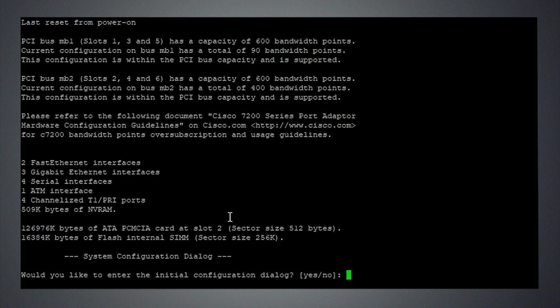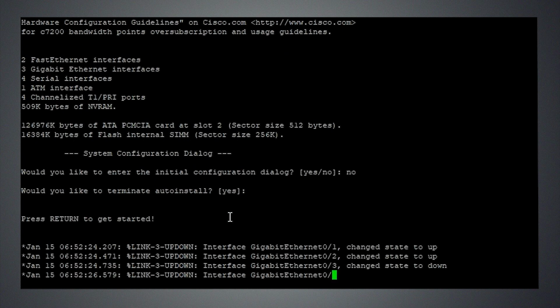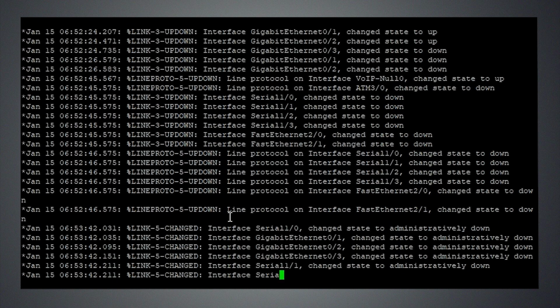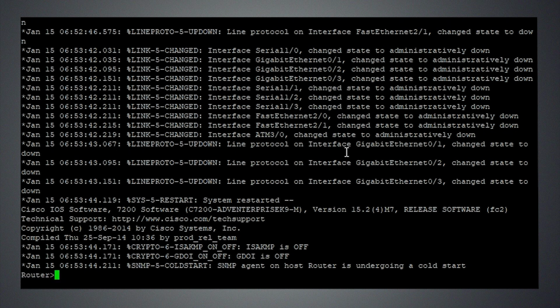And it's loaded up into the default, let's see, terminate auto install, yes. I think at some point in the past, I erased the router's configuration for a project and forgot about that. I didn't realize it was completely wiped until I turned it on just now. But yeah, basically all of the interfaces are admin down because we've essentially got no configuration at all.